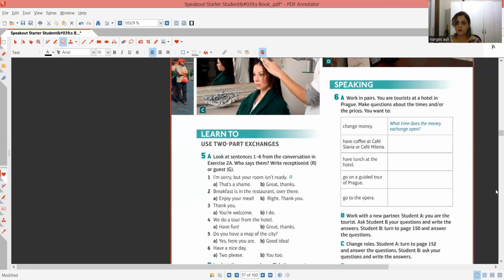Working in pairs, you are a tourist at a hotel in Prague. ما یه توریست هستیم توی هتلی توی Prague. Make a question about the time and the price. سوال بساز راجع به time و prices. Price یعنی قیمت ها. You want to change money. حالا سوال چه؟ For example, excuse me، اولش هم میگیم please. Excuse me, what time does the money exchange open?